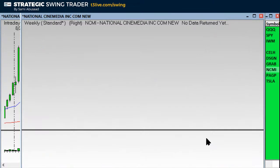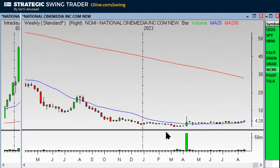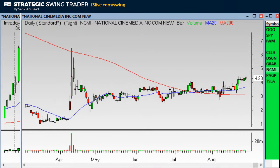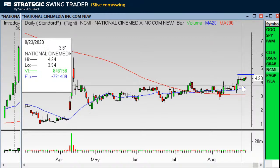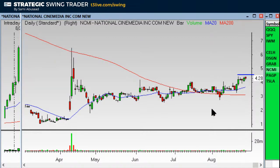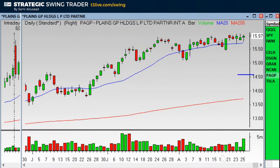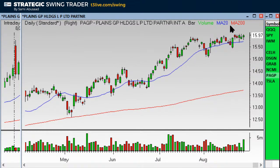It's a weekly breakout setting up, triggered last week, but it still is pretty good, hasn't gone anywhere. Needs to take out 450, stop under this bar's low, which is 394. So it's a 58 cent stop. I like it higher on the daily and the weekly on the NCMI.